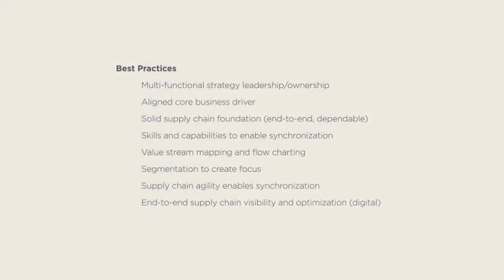The list of benchmark practices that we deduced from the applied research interviews is now on the video. You can see we found 8 key best practices, and these include thoughts on leadership's role, how to apply digital tools to synchronization, and the importance of supply chain agility and building that agility and responsiveness to being able to deliver the core business driver.